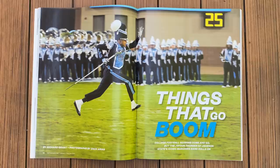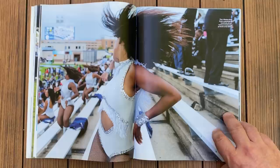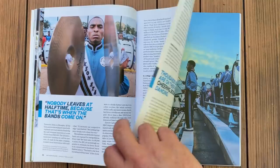I loved this assignment, by the way. It was just a dream assignment. I got to spend 3 days with the Jackson State University marching band called Sonic Boom of the South. It was unbelievable. I had full access. I was on the field during game time. It was their homecoming game. I could go anywhere I wanted, rode with them on the bus. It was freaking awesome.